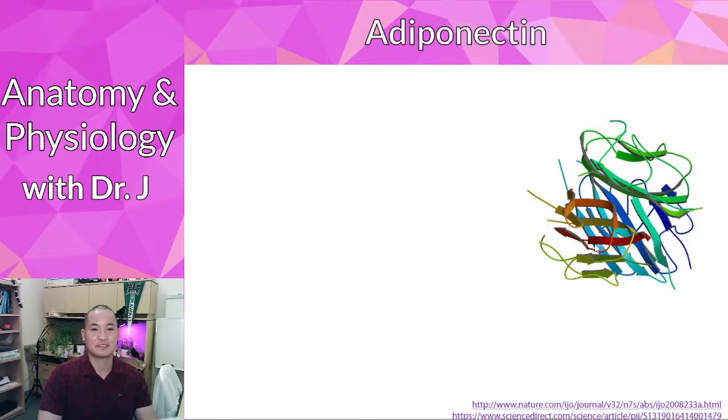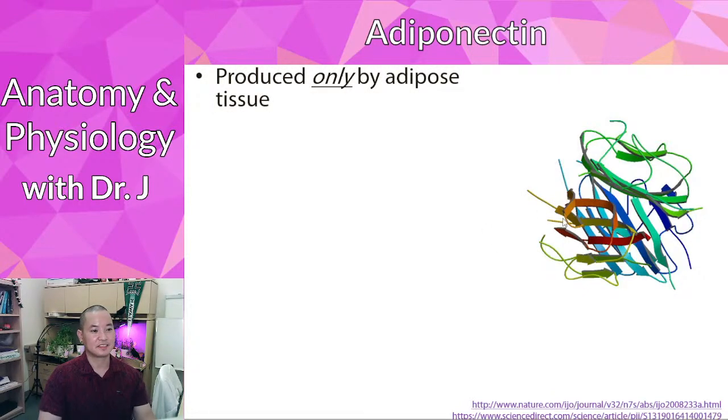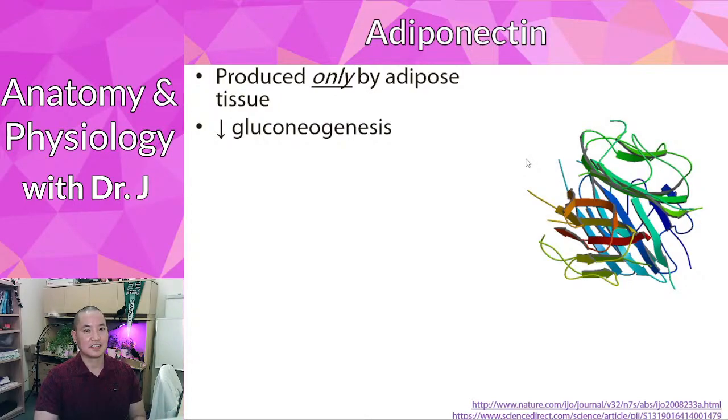So what is adiponectin? It's relatively new compared to all those other hormones which we've known about for decades, sometimes centuries. Adiponectin is produced only by adipose tissue, so it's a hormone exclusive to adipose tissue. And what does it do? It inhibits gluconeogenesis, creating new glucose. So it's going to lower your blood sugar, because now your liver is going to generate less sugar and dump less sugar into your body.